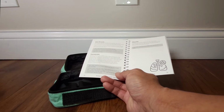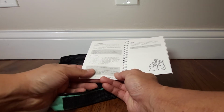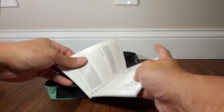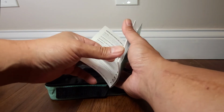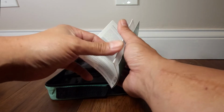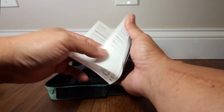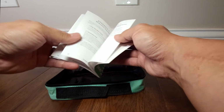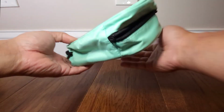And here's the dosage. Take 1 tablet by mouth twice per day. To prevent infection, continue for 3 to 5 days. To treat an infection, continue for a minimum of 5 days up to 14 days. So that's an example treatment plan for amoxicillin on bite wounds. And there's just a bunch of information in here about all different types of infections you might come across as you travel. And then at the end, there's a few pages where you can write some notes. So that's it. That's the Jase Case by Jase Medical.